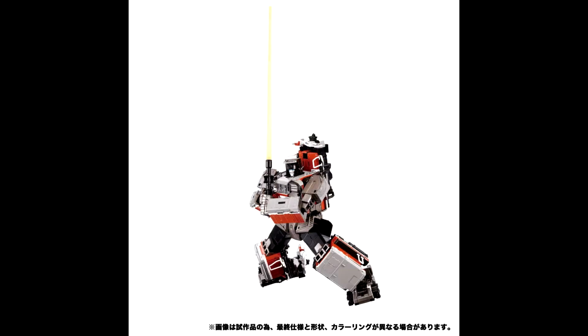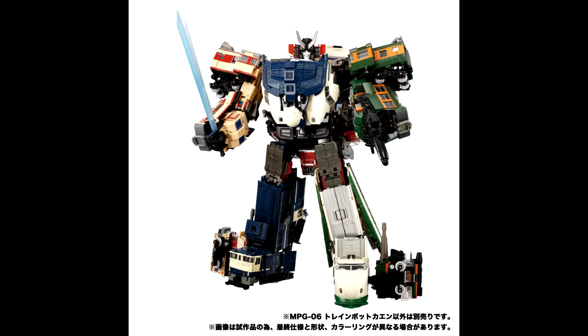I'm getting these, but I'm getting them for the trains. I'm not getting them for the combiner mode. I got the Moon Studios, but there you go. We got some new stuff from Kayan, and this is their Trainbots, man. All right. Man, that combined mode.